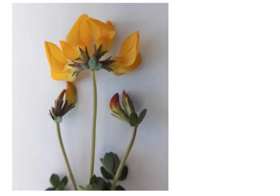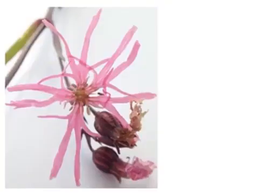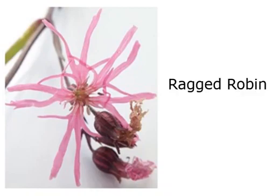Do you know what it is? It's bird's foot trefoil. This is a great plant for pollinators. It's a rich source of nectar and pollen. And how about this beautiful plant? This is ragged robin. It grows in marshland and wet soils. Interestingly enough, this plant is normally a delicate pink colour. However, on North Ronaldsay, we have quite a lot of it growing in a white form.